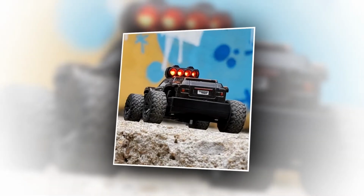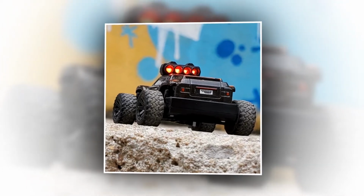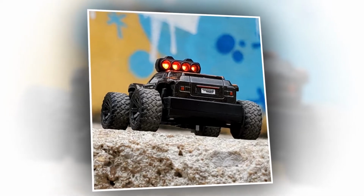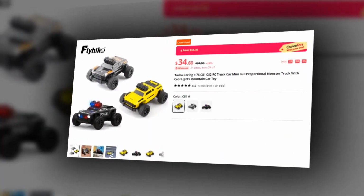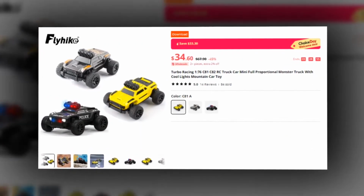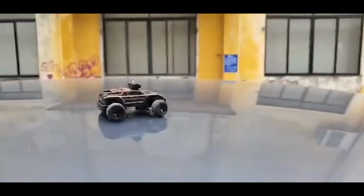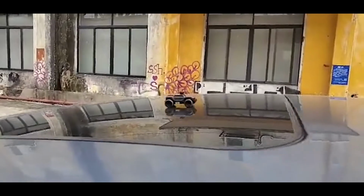Whether you're a seasoned RC enthusiast or a beginner looking for some high-octane fun, the Turbo Racing 1/76 scale RC truck is sure to rev up your excitement. This RC car has a 4.8 rating and 100+ unit sales on AliExpress, so we recommend this RC car to you. Turbo Racing 1/76 scale RC truck. Unleash the power and conquer the terrain like never before.